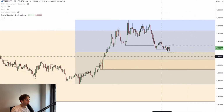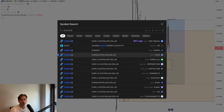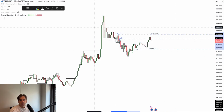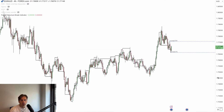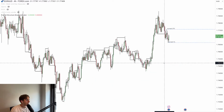I think it's just a little bit too early, but after some time, if a strong support base is formed, then there would be potential for it to start pushing. Yeah, that's that. Gold we already discussed, guys.